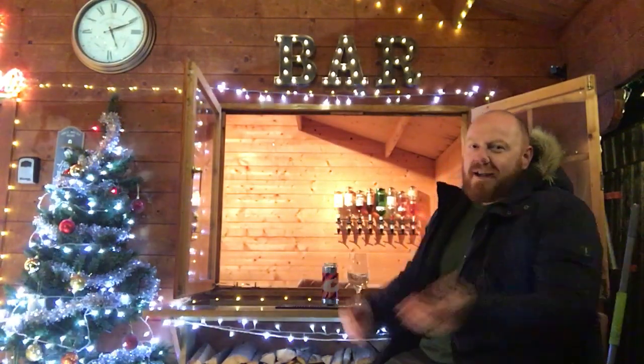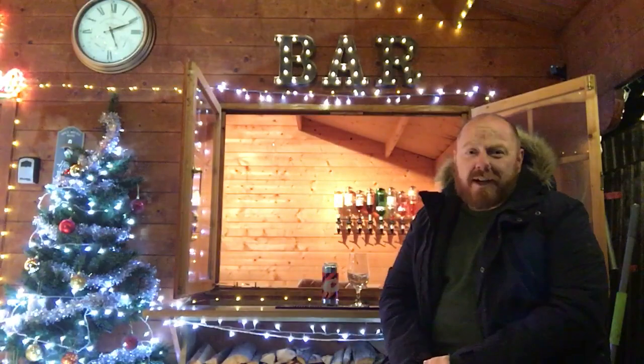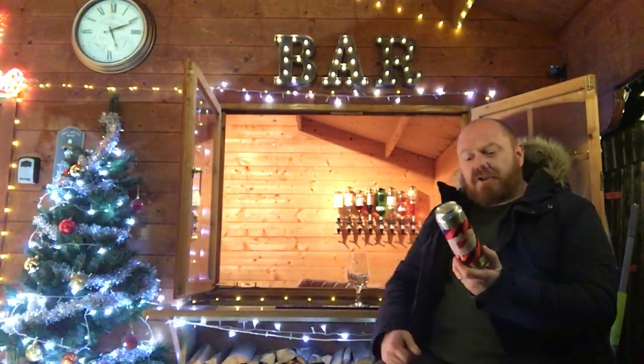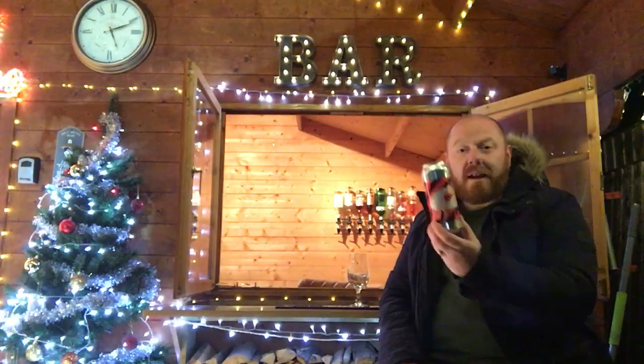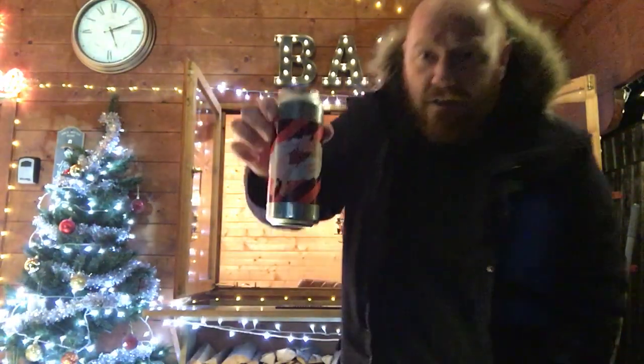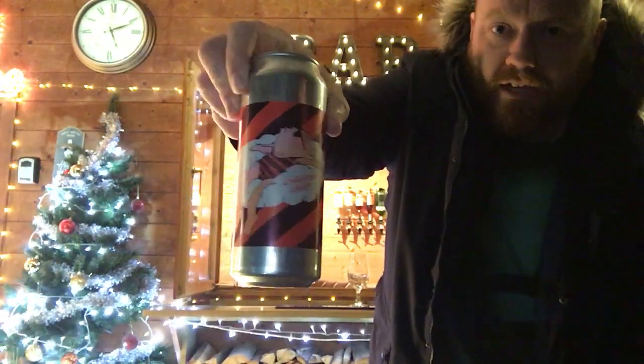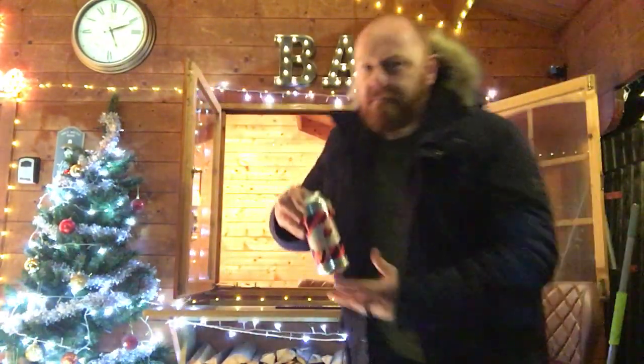Slightly different surroundings today. We are at Father Christmas's bar and it's a perfect fit because we're going to be drinking a Christmas beer. And the beer I'm going to be drinking is a Nitro porter from Lervig, Norwegian brewery Lervig. And this is their Christmas Cream and it's a Nitro porter coming in at 4.7% ABV.